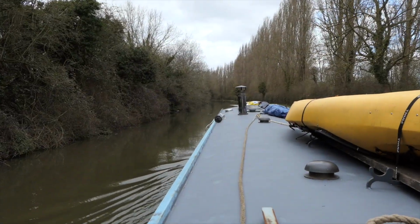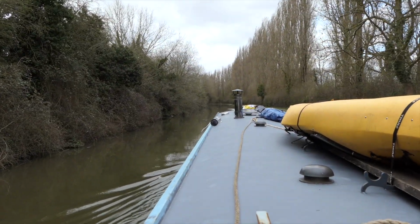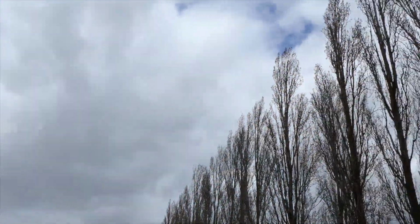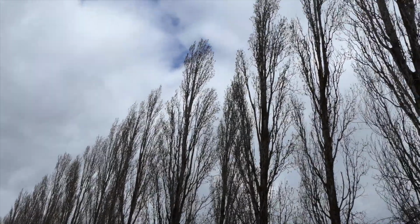Now, this part of the Grand Union Canal, a real feature is the avenue of trees that line the towpath, and this continues on all the way throughout Milton Keynes.